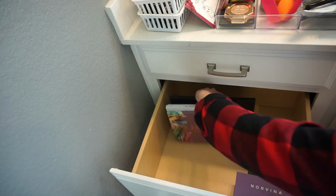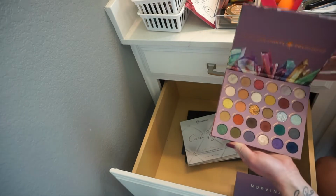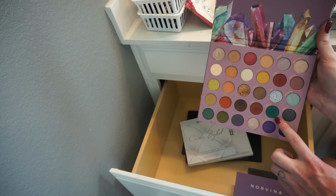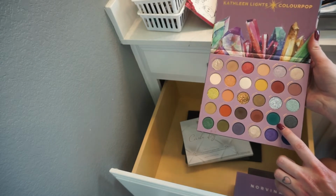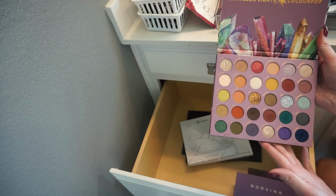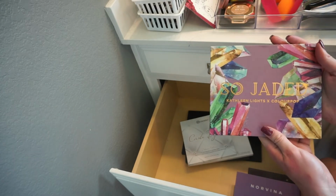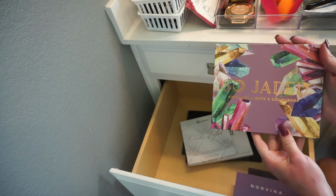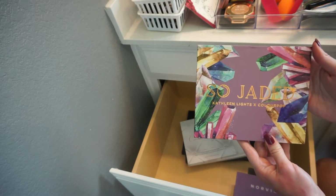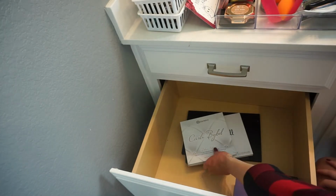Then I have a couple of larger palettes here in the back. Kathleenlights So Jaded. I wasn't a huge fan of this one after I got it. The quality just didn't feel the best. I do really love some of these colors, like this teal. But again, if I'm keeping other palettes with some of these neutrals, I really don't need this. So I kind of hate to get rid of this one, because I do like Kathleen and I love the packaging of this, but again, if I'm not using it, I might as well let someone else, like a friend, use it, so it's not just wasting away in my drawer here.